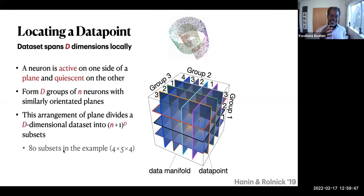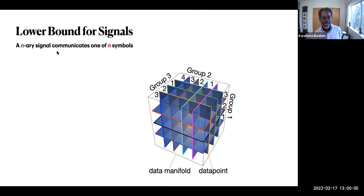This gives us an idea of how many signals we actually have to send from layer to layer, because assuming this is the resolution, we want to be able to identify each of these subsets, then we have to send enough bits to count that many unique subsets. But we're not going to use bits. We're going to use something called an NRE signal. So a bit will be a 2RE signal, n equal to 2.